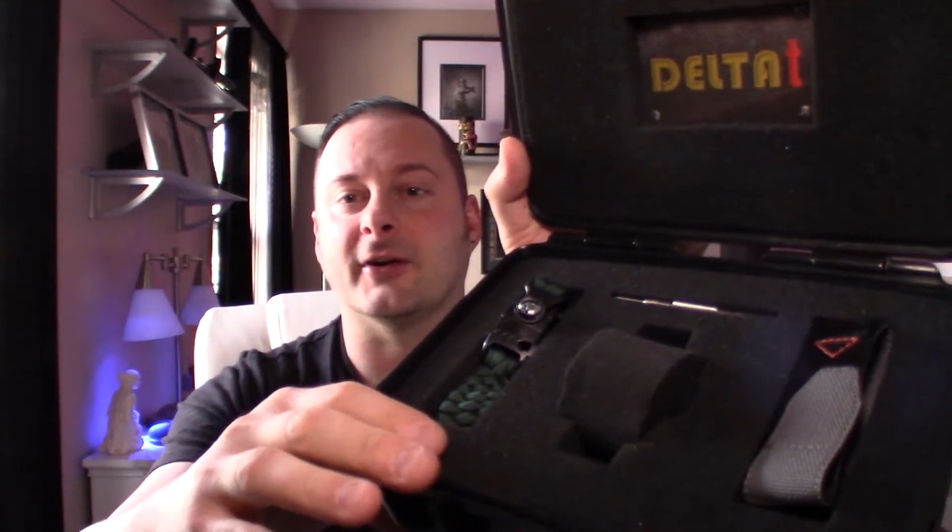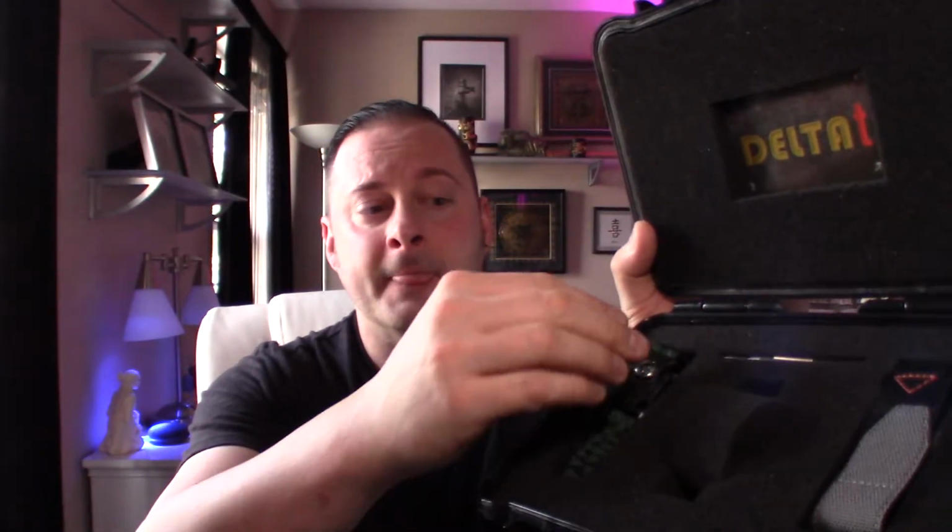So when you open it up, you have a thick foam interior. Again, very tactical, very similar to the Invicta style watch cases. And it comes with a canvas band, which I've yet to figure out how the heck it works. A tool to change the bands, a spot for the watch, and of course this green paracord band, which is pretty cool. I haven't really, again, figured out how it attaches to the watch. I assume you just pop the pins through the canvas, but I'm not really sure.